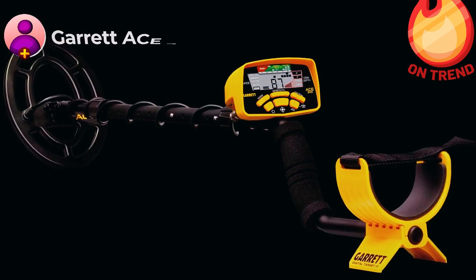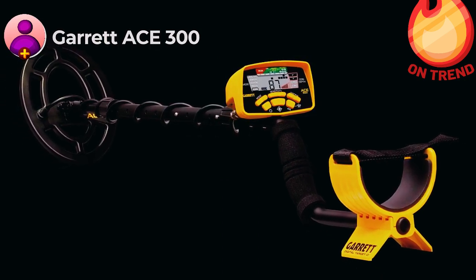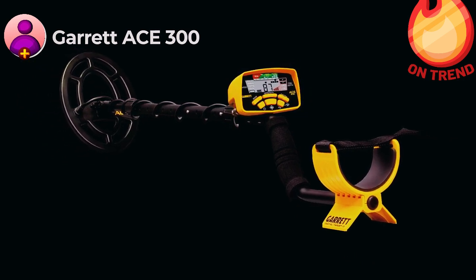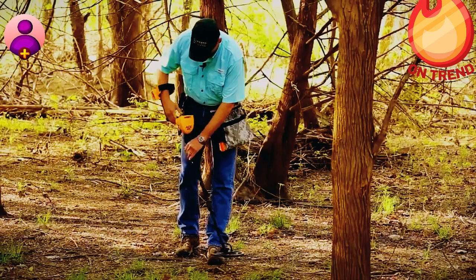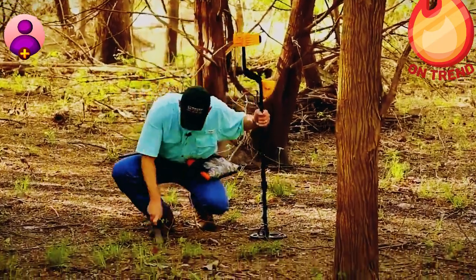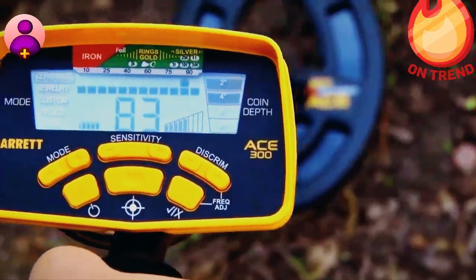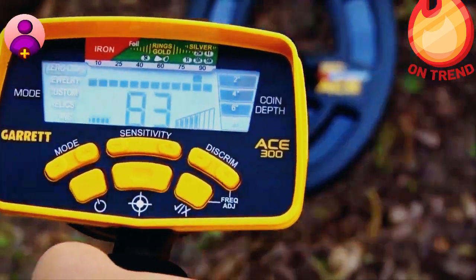Garrett Ace 300. The Garrett Ace 300 metal detector stands as a testament to Garrett's commitment to innovation and performance in the field of treasure hunting. Priced at $369, it offers a comprehensive suite of features designed to enhance detection capabilities and streamline user experience.